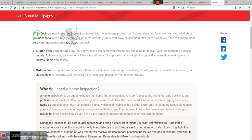So, while finding a new home is exciting, navigating the mortgage process can be overwhelming for some. Knowing what steps you need to take can help the process go more smoothly. Now, once you have accepted an offer, here is what you will need to know to make sure the mortgage application stays on track. Submit your application. Now that you've found the home that you want to buy and the lender to work with, the mortgage process begins. At this stage, your lender will have you fill out a full application and make you supply documentation related to your income, debt, and assets.